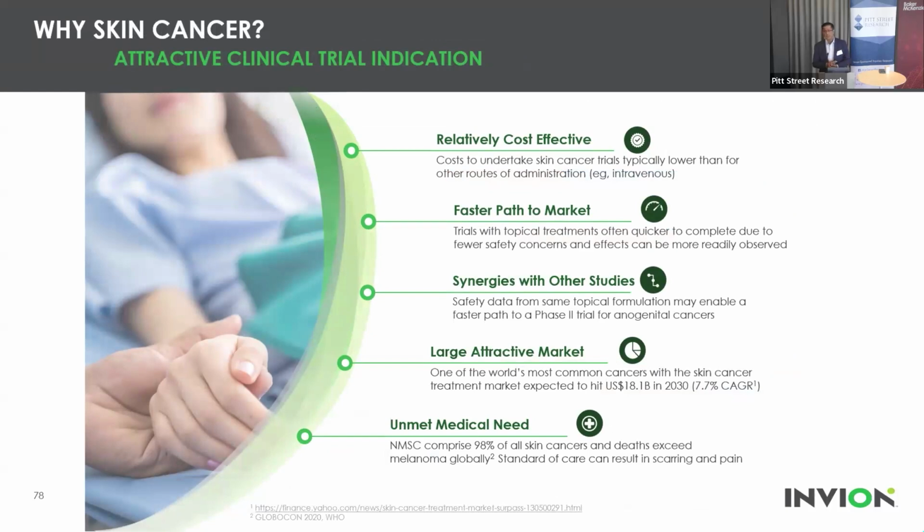Why do we focus on skin cancer? Well, firstly, it's relatively cost effective in this market. You've got to get as much bang for the buck. And because it's topical, the non-melanoma skin cancers are superficial cancers. There's really no systemic implication, very safe. Clinicians are comfortable with it. And so it's easy and cheap to basically administer this. And because of that, there's also a faster path to registration to market. As I mentioned, there's also synergies because we can use the safety data and the same formulation into, for example, an anogenital cancer trial, which we plan to do. And it is one of the most prevalent cancers in the world.